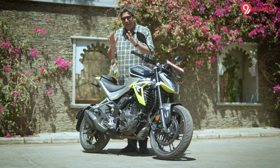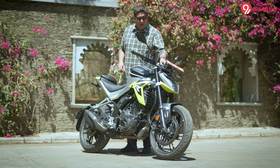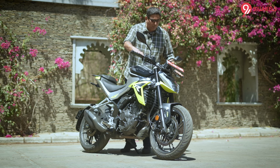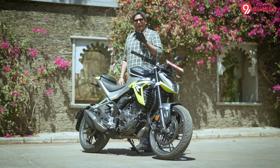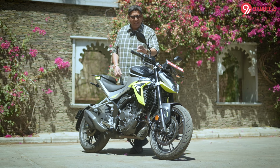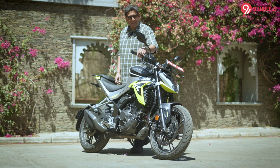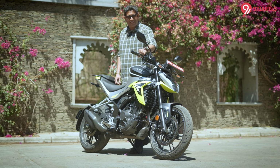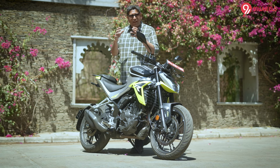Now before we get to the main point of the acceleration and the riding, let me show you, or rather you should hear how the motorcycle sounds. The mic is currently near my neck right now. From a rider's perspective, if I'm seated over here, this is how the bike sounds at lower RPM. And if you start gunning it, that's how this bike will sound from a rider's perspective.